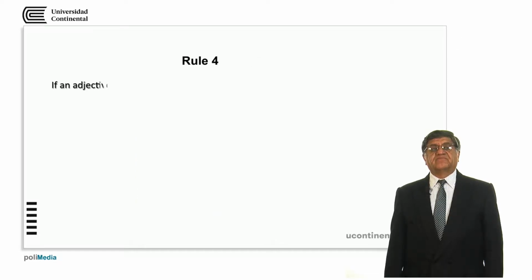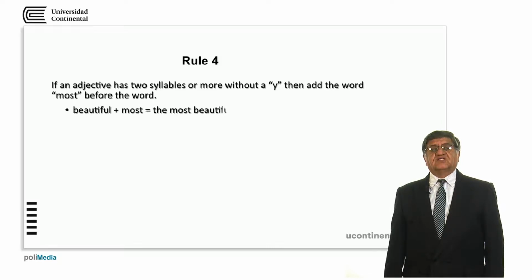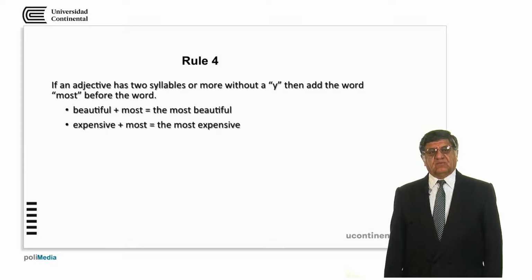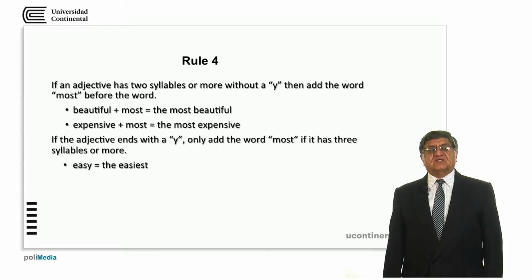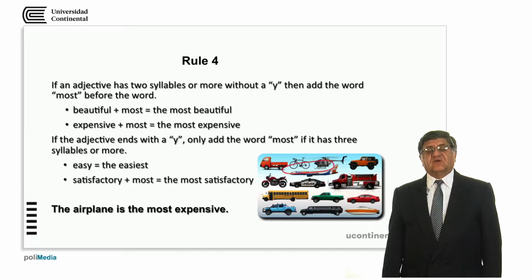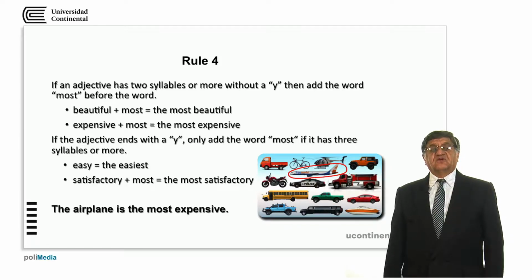And the fourth rule, for adjectives of more than 2 syllables, we add the most before the adjective. The most beautiful, the most expensive. And also, if the adjective ends in Y, we add the most in adjectives that have more than 2 syllables, and what we have studied for those who have less than 2 syllables. For example, the airplane is the most expensive.